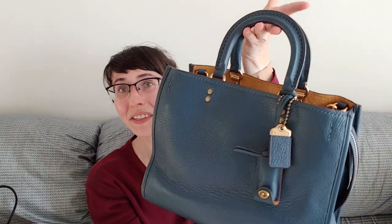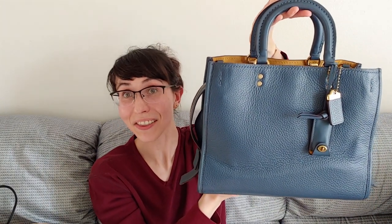This is a second generation, as you can tell by the hang tag that is also accompanied by the clochette, Rogue 30 in the dark denim. Which was exactly the color and bag that I wanted, basically. So, okay, that was really, really cool.